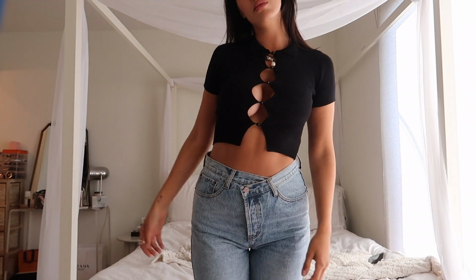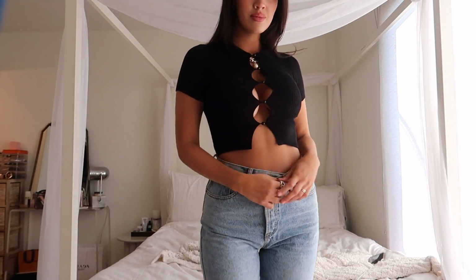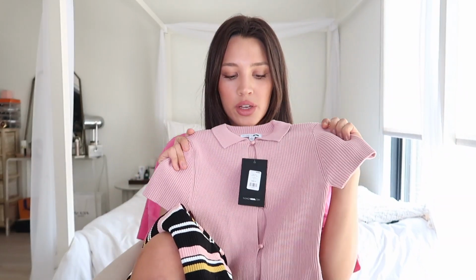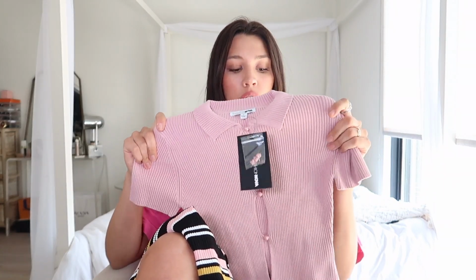The buttons are functional, so you can unbutton this and make it sexier if you want to wear it at night, or you can wear it done up and make it just cute and daytime appropriate. So I really like these. I think they're so cute. They again feel really great.